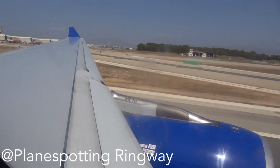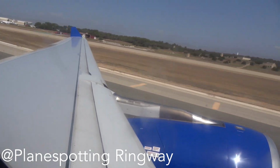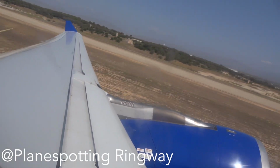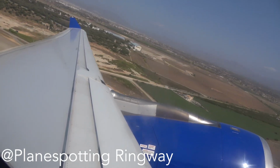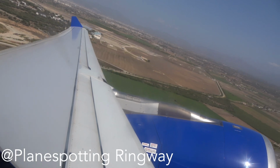Today's flight route would take us west out of Mallorca, over parts of Catalonia and western France, before heading into UK airspace and landing in Manchester, with a flight time of 2 hours and 8 minutes.